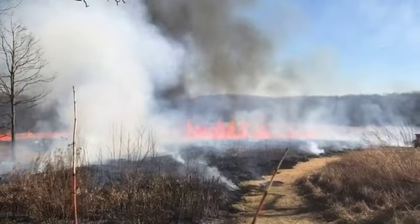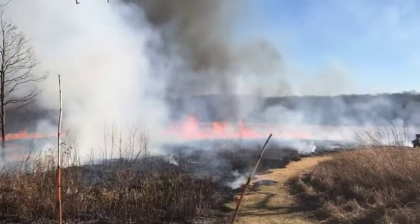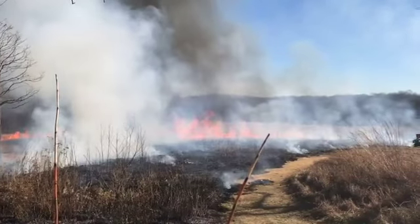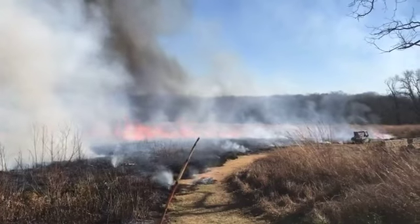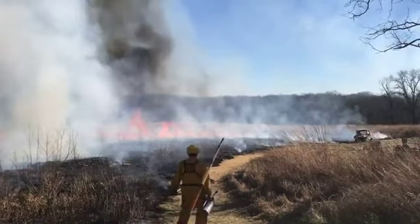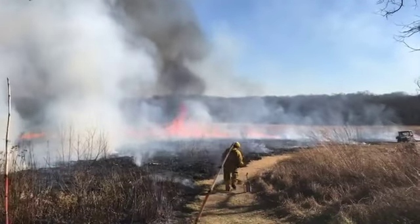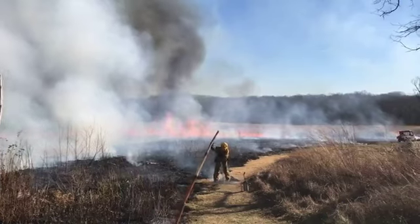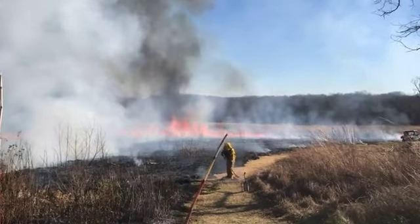And we have a question from one of our viewers. Is this a controlled burn? Yes, this is definitely a controlled burn. It's called a prescribed burn. And this is done here at Shaw Nature Reserve each year. Not the whole reserve, but different areas. And this benefits the ecosystem because fire is a natural part of Missouri prairies and woodlands. So our ecological restoration team is out here doing this prescribed burn.